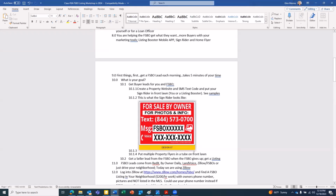Everybody know what an H-frame is? I'm sure you guys do as realtors. This is corrugated. You go to Home Depot and you get yourself a bunch of H-frames and you stick them up the sides and you stick it in the lawn. It says for sale by owner. Text this 844, and then the system's going to give you a message. You're going to say FSBO, and it'll be like 1, 2, 3, 4. It'll give you a number.